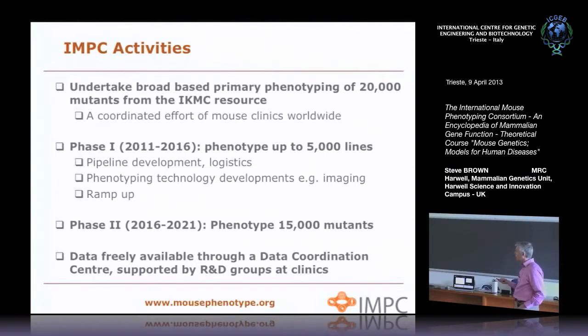It started in 2011. It's to phenotype up to 5,000 lines. And to some extent, this is a preparatory phase. It focuses on pipeline development and logistics, and on phenotyping technology developments, for example, imaging. And the aim is to ramp up to phase two, where over the course of 5 years in this 10-year project, we'll phenotype 15,000 mutants, so we have the genome fully covered. All of the data will be collected from the mouse clinics worldwide into a data coordination center, and that data coordination center will be responsible for QCing the data, for analyzing the data, and disseminating it worldwide, and I'll tell you more about that as we go on.